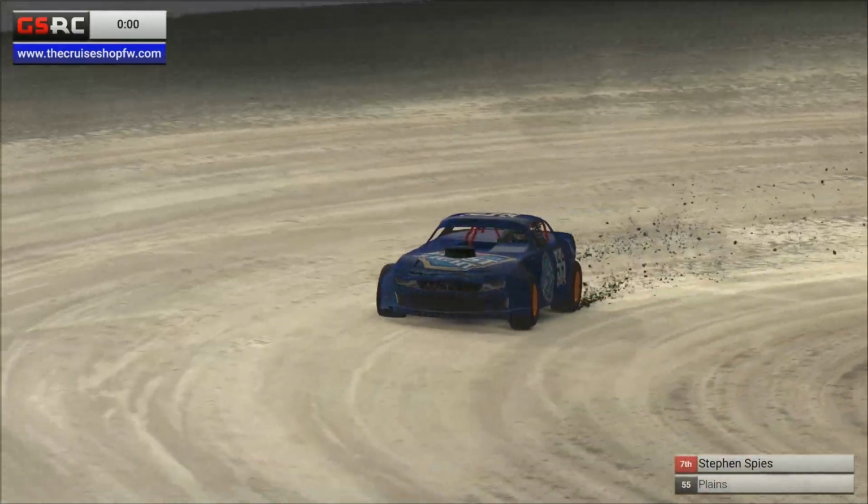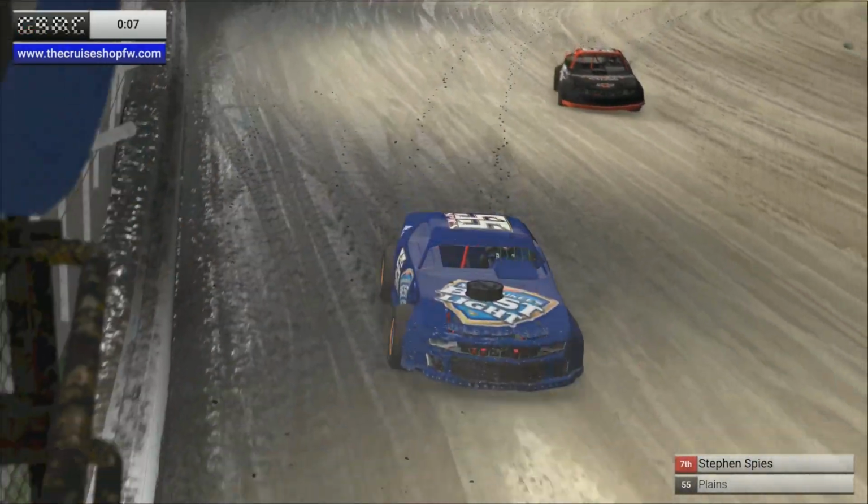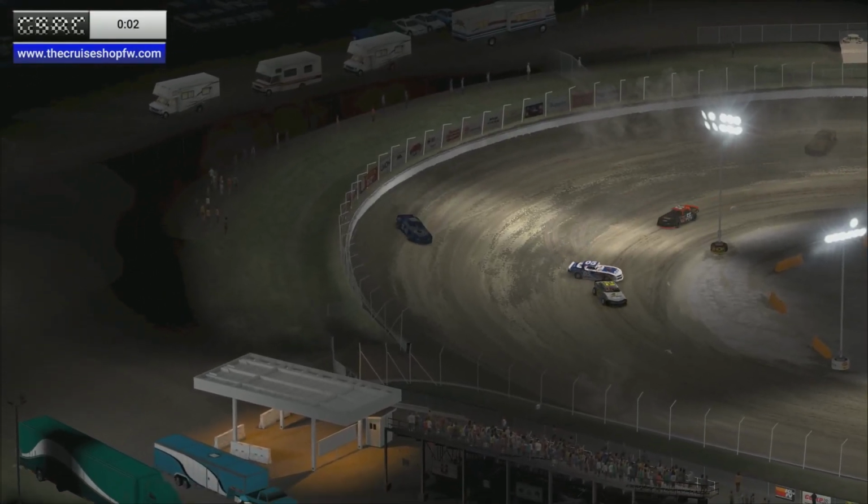Right now it's Tyler Jackson in 2nd. Bobby Rafferty, however, was the top fastest. So we'll see how he fares as warm-up comes to an end.